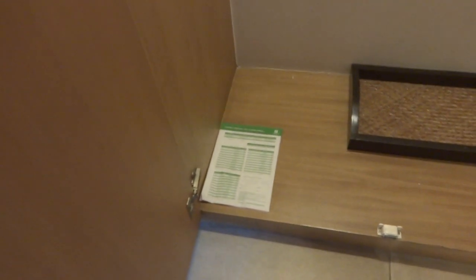So that is that. Moving on, there's the next almirah where you can keep your clothes. You can hang them. There's more space over there on top. Here for your slippers, etc. The laundry list, the prices, etc. That's all mentioned.